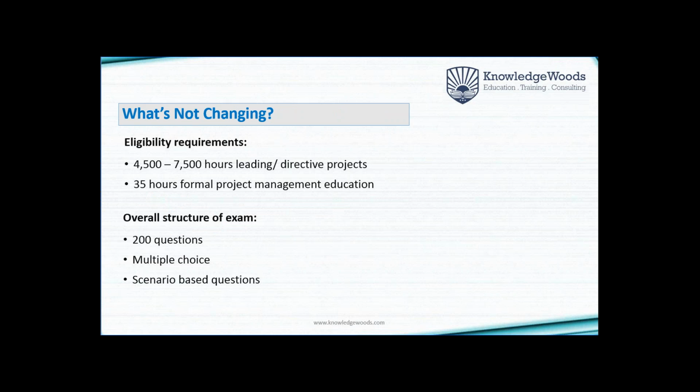Eligibility requirements still remain the same. For a person with a graduate degree, he or she should have 4,500 hours of experience in leading and directing projects. And a person with a diploma, he or she should have around 7,500 hours of experience in leading and directing projects. Apart from the education and the project management experience, one should also have 35 hours of formal project management education. So eligibility criteria for qualifying yourself for the PMP exam does not change. It remains the same as it is now.